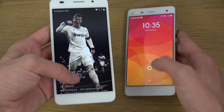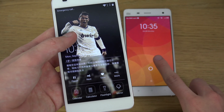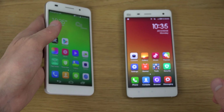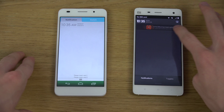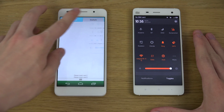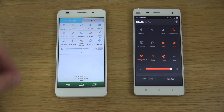It has some pretty cool software though, as you can see here, kind of like the iPhone Control Center. This one has a little bit more rounded design as well. You can see here we have the MIUI ROM, and you can see the quick toggles that we have on both devices, but we have a little bit more of a white background on the Honor 6.